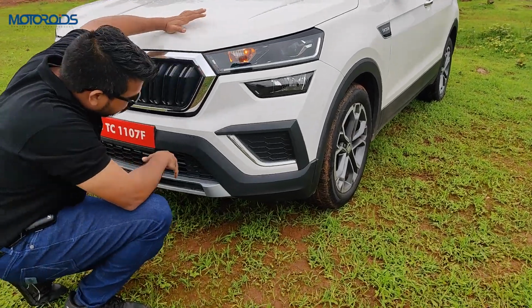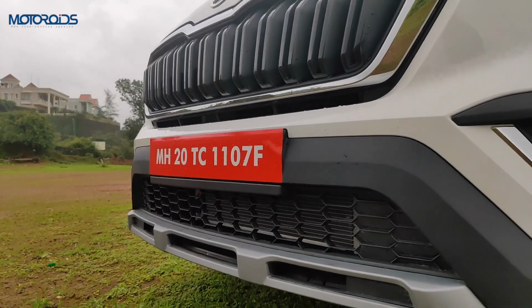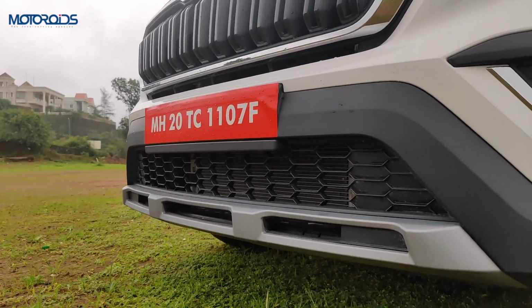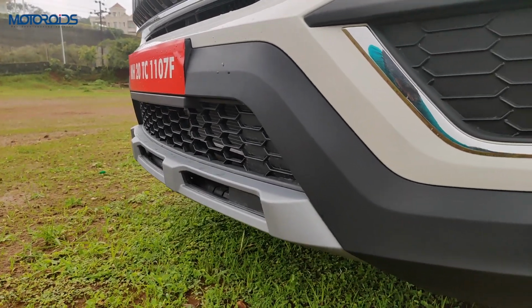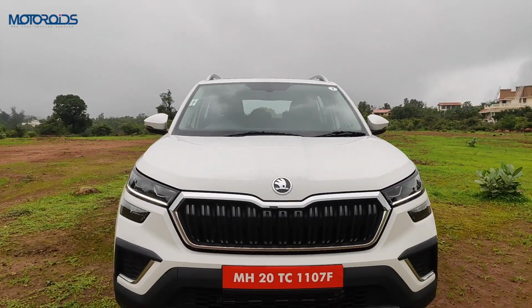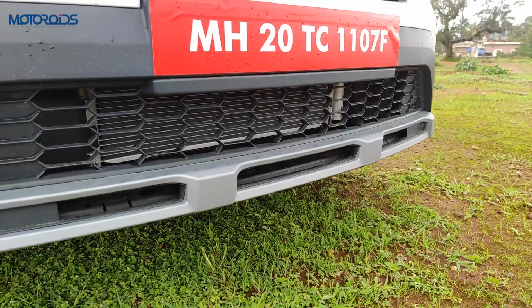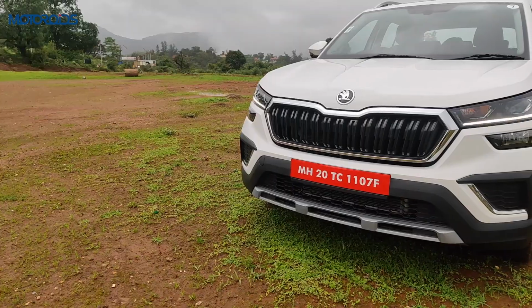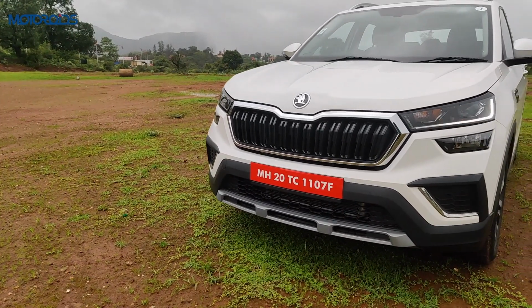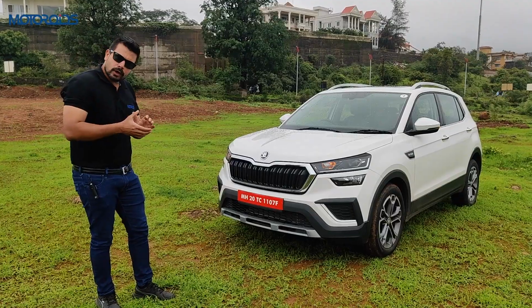Now when you go down at the bumper, you have a three-tone treatment. You have this body color, you have this black plastic, and then you have this grey color insert at the lower bumper, which has these slits and blocks, and it adds an air of muscularity to the front of this car. At the lower bumper, you also have this honeycomb mesh pattern, and overall I would really say that this has been very, very tastefully done. It looks strong, it looks muscular, it looks reasonably aggressive, but without overdoing it.